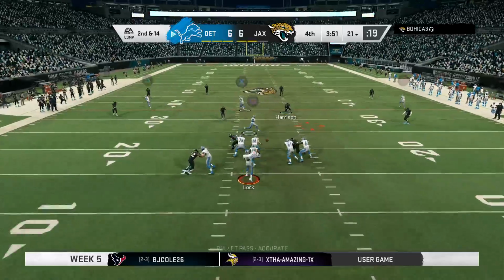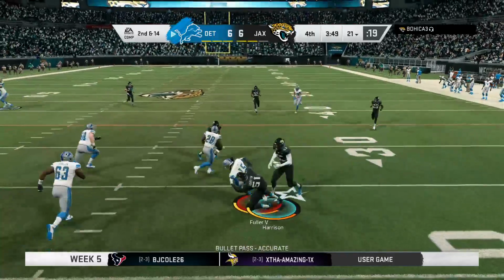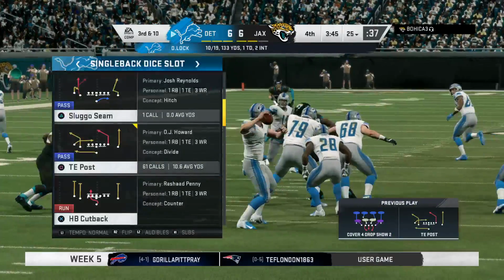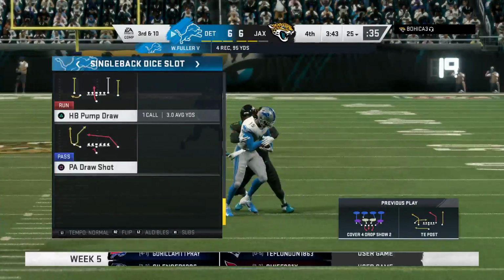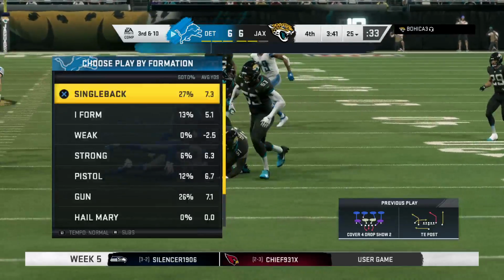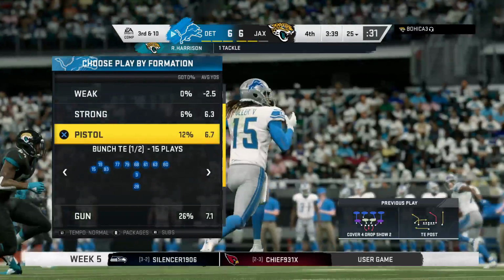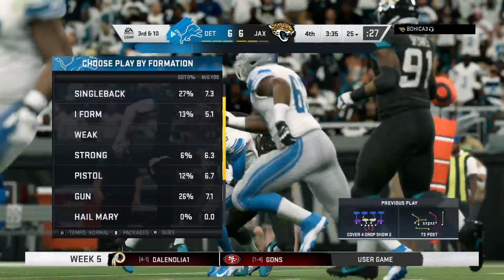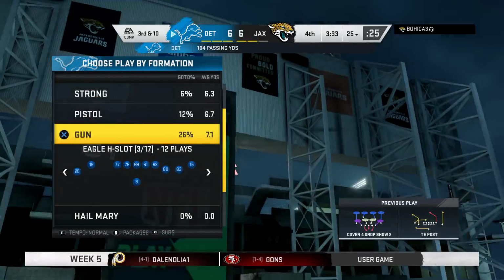Lock to throw on 2nd down. Got his man, complete over the middle. It's Fuller. And he's upended after a gain of 4 up to the 25-yard line. When you see zone defense and you know you've got a drag route on as your primary call, you've got to be really careful as a passer about how far you let your guy go because he might wander into some tough coverage.